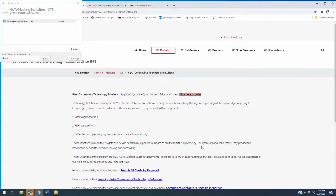As we said before, there is technology to vanquish COVID, but it does take a comprehensive program which starts by gathering and organizing all the knowledge. Then applying that knowledge requires proactive initiatives. These initiatives are being pursued in three segments. One is, again, the masks and other PPE. Two is the filters and HVAC. And then three is the other technologies, from foot sanitizers to monitoring the particulate in the air and other software type programs that would support the reduction in battle.